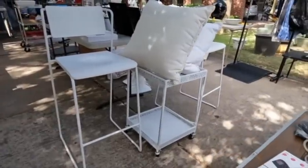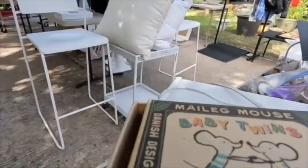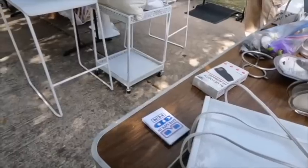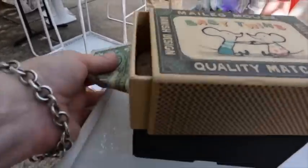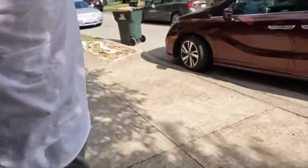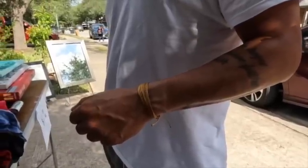This is a dollar too? Yes, everything there is $1. Light box? I can't sell OtterBox on eBay though. Thank you. That works very good. Oh, thanks. Is this like an electric ice cream scooper? That's funny. I bet that would sell.